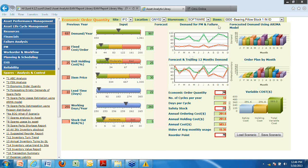So it gives you both pictures here: the forecasted demand as well as the trailing demand. And on the right side, it is plotting the per month figures. If I change the fixed cost by 10%, you can look at what your variable cost is. Or if my unit cost or item cost changes, how will it impact the overall inventory carrying cost? This type of analysis or calculator allows you to do what-if scenarios. Some of these scenarios you can store and come back to that analysis again.